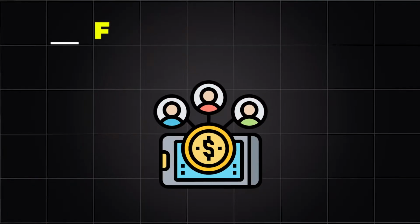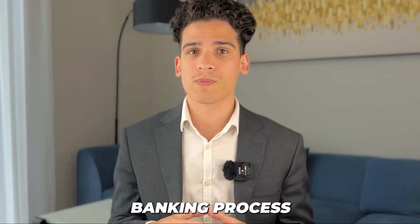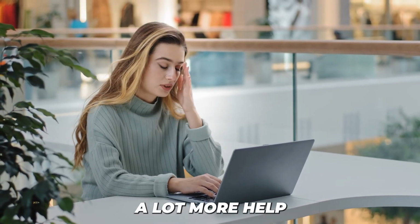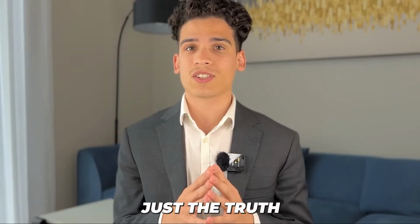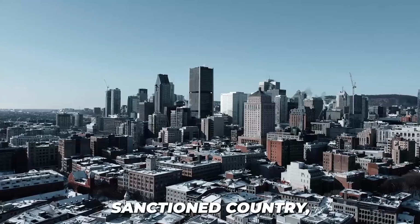Now, the next thing is that you are from a high-risk country. If your country is sanctioned, there will probably be some issues with your banking process and you might not get accepted. And if you do, it might be a lot more difficult and you might need a lot more help and support in order to actually get your bank account open. Now, this is just the truth. It's a lot easier to open a company bank account for someone from Canada compared to someone from a sanctioned country, not to mention them.